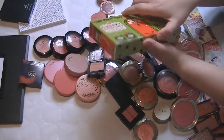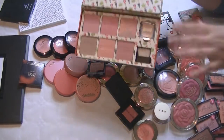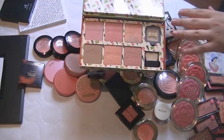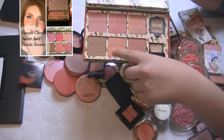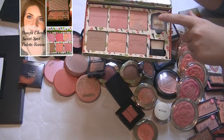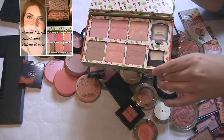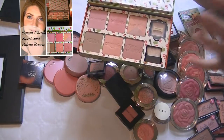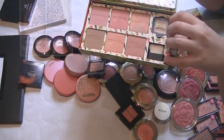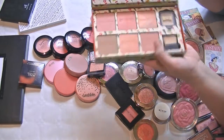Gorgeous. Next up is this Benefit Cheeky Sweet Spot palette, which also was such a fantastic deal. It has 5 of the blushes and the Hoola bronzer and a What's Up deluxe sample, or just a sample. And I did a video on this as well around Christmas time. I will link that down below. And the value in this and what I pay for it is just amazing. So love this one, not going anywhere.